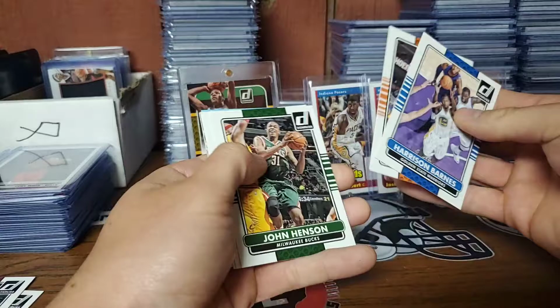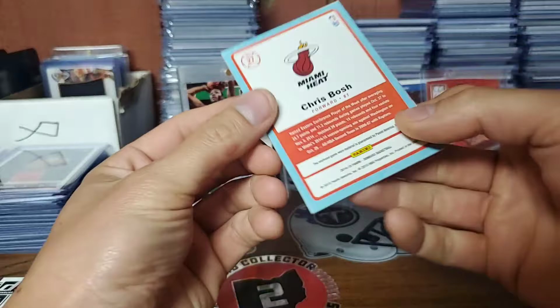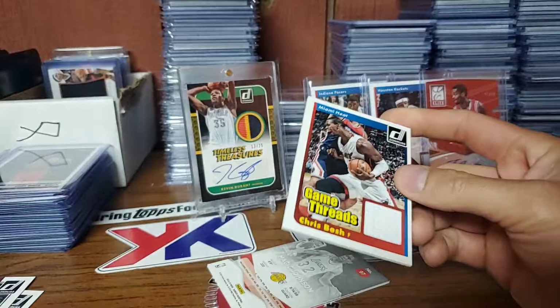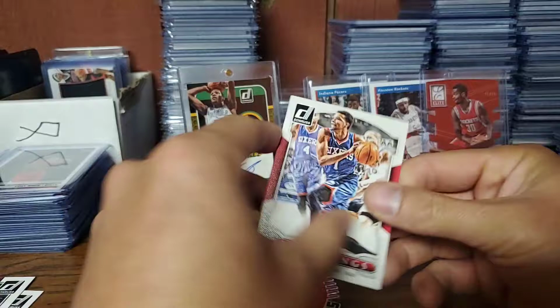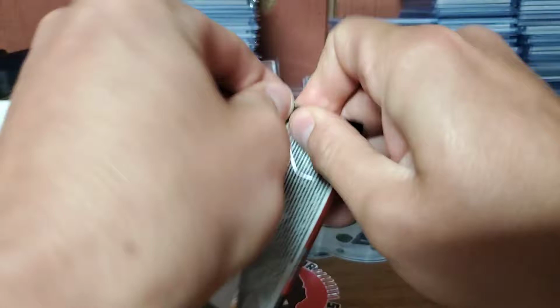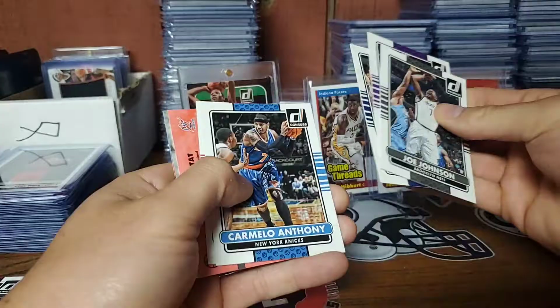Yeah, I think this is a hit here. Raymond and Chris Bosh. Game worn material. Well, that ain't bad. That's way better than the first two relics I got. It's just fun stuff. Magic. And Michael Carter Williams. So I'm thinking that's our 3 hits. Can't imagine you get 4 hits in a box of Donruss, but at least for $60, that's pretty good.